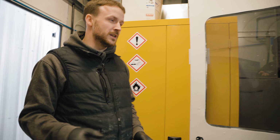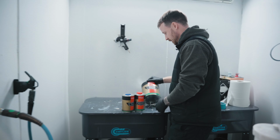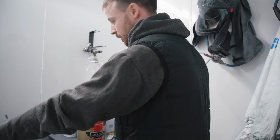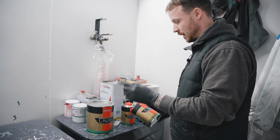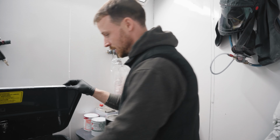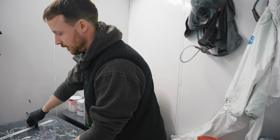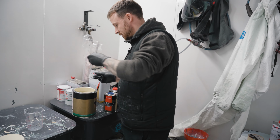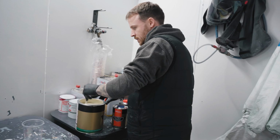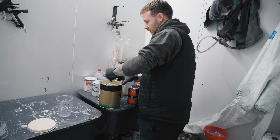So it's the first time using this Novol stuff as well. This being epoxy primer, it's a 3-to-1 mix, and I'm going to be putting 20% thinners on it, according to the TDS sheet. Some epoxy primers can be really thick, but this seems nice and runny, so that's nice. Used the PPG epoxy primer, it's so thick, you just had to thin it out massively.